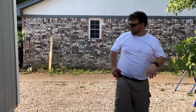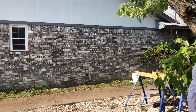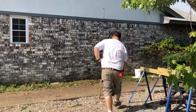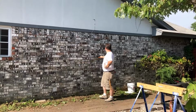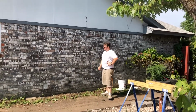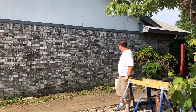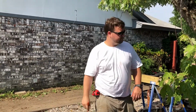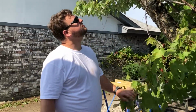So, the door going into the laundry room. Oh yeah, mark that out. I can see it by my eye. I don't know if you can see it on the screen. Right there, and right there. So that's going to be extremely convenient to come into the backyard and access this storage area from his shop. We'll have to go through the laundry room, but that's okay.